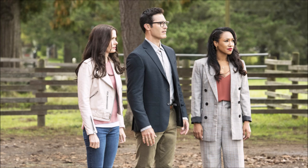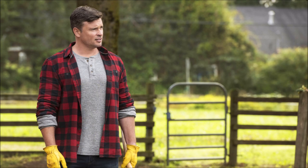So the first photo is at the Kent Farm. I'm not sure what version of the Kent Farm, but we got Lois and Clark, like our normal versions of them, with Iris. And Clark is in a suit, Lois is in some normal clothes, and Iris is in normal clothes. So I'm not sure why he's wearing a suit, but it actually reveals in the next photo, yeah, this is not their farm, this is actually a different Earth where there is a different version of Superman or Clark Kent on the Smallville farm, that being Tom Welling.